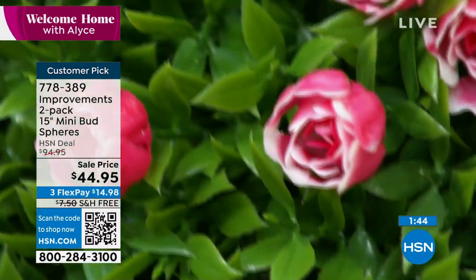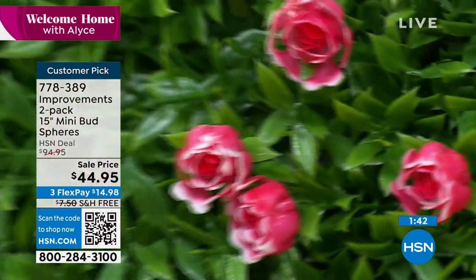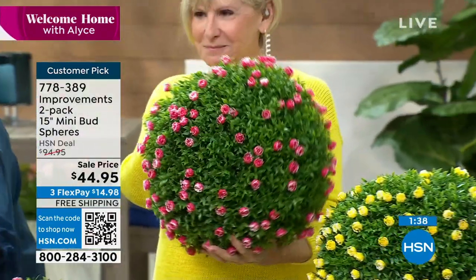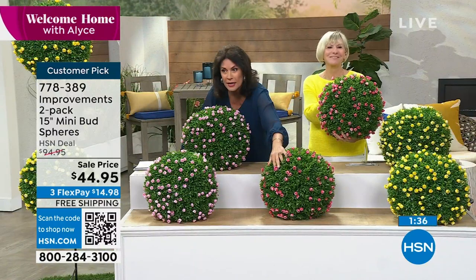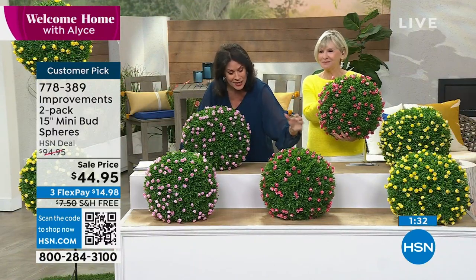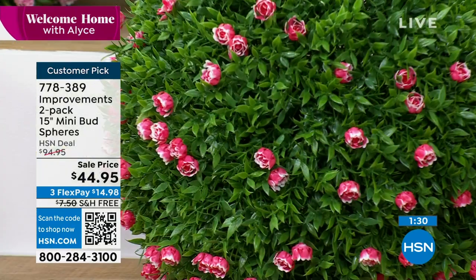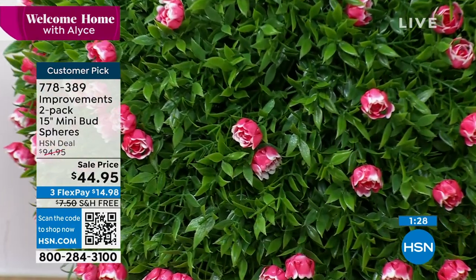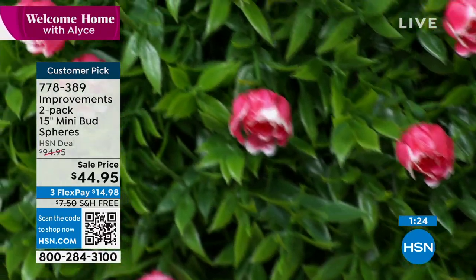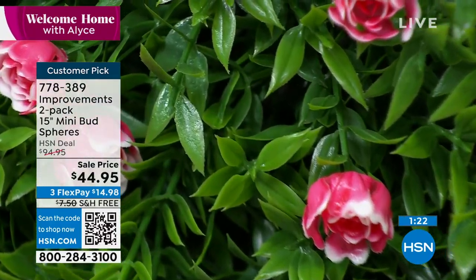And to your point, I love the way that they made it look so real. If we could come over here, I wanna show you this one. This one is more in bloom than some of the others. They actually take such care with this to really give it that very, very real effect. That's what's so cool about it. And the coloration, that red is really beautiful.